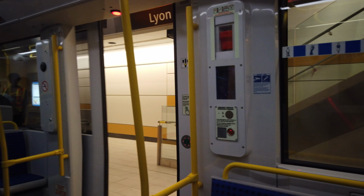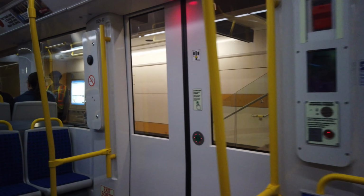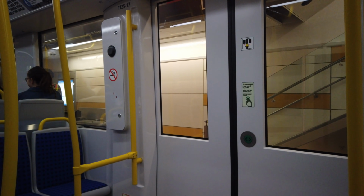What this means is that when you're stopping at a station, it takes longer to load and unload the vehicle. This slows down dwell times and makes it harder to achieve those high frequencies I talked about. In addition, since the doors are tram doors, they're not really designed to take a real beating from the public.